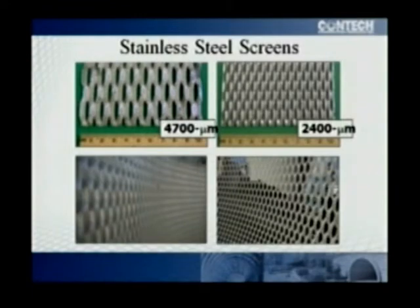So that's the look of the screen. If you run your finger along the inside of the screen, it's smooth one way and not smooth the other. As the water passes through, the bottom left, that's what the water is going to see as it's moving through. It's moving through in either a clockwise or counterclockwise direction, however it's designed. And when it passes through the screen, it leaves in the opposite direction.